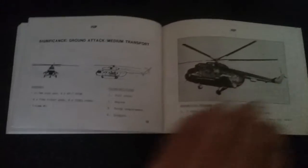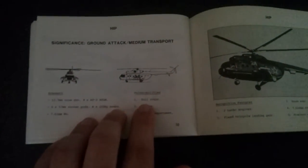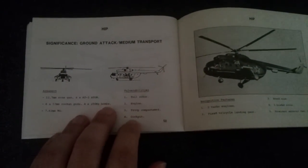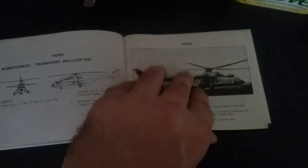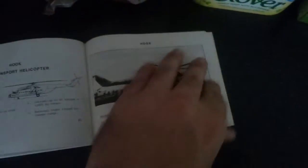So the Mi-17, vulnerabilities here: tail rotor, engine, troop compartment and cockpit. Shoot the cockpit, it won't fly. There's the Hook. Let's move on to jet fighters.